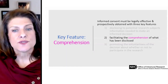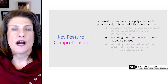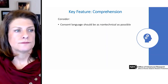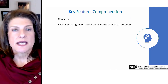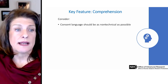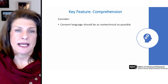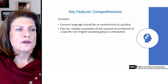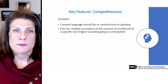So now that we've discussed what information needs to be disclosed, how does the investigator facilitate comprehension of this information? We need to consider that the consent language be as non-technical as possible. Most IRBs strive to have the consent forms written at an eighth grade reading level. You can imagine that with some of the very complicated studies that are done at NIH, this can be a big challenge.